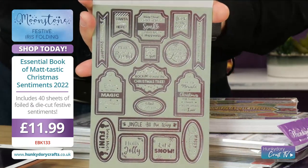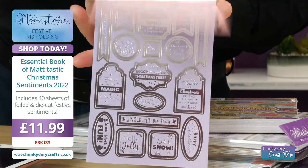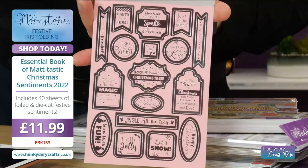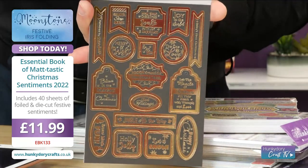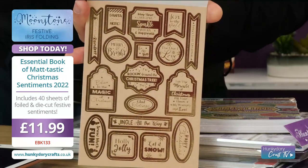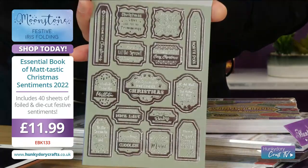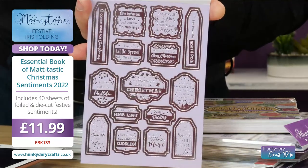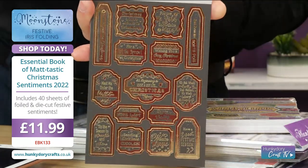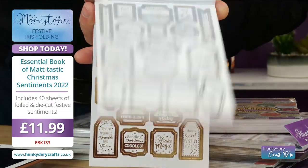There is a book of Christmas sentiments, that's our standard adorable scoreable, or the satin adorable scoreable. There's nothing really standard about it, is there? But look at all the different colours that you get with these fabulous sentiments. There's different sentiments in here as well. They're not all the same, as you can see as we flick through. We've got a mix of gold and silver, depending upon the colour it works best with. Absolutely beautiful.